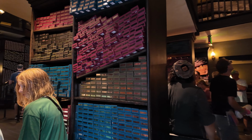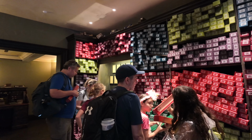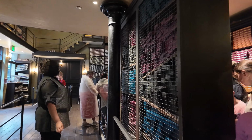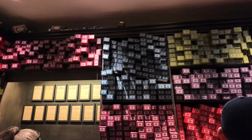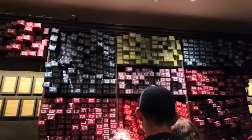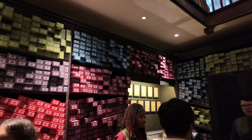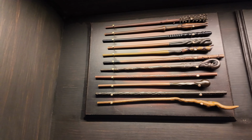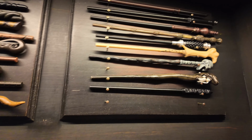Inside of Ollivander's, there's actually an experience you can do that is a show, and one lucky witch or wizard is chosen during each one of the presentations to go through the wand ceremony and find the wand that is best fit for them. The show is a great experience to check out, but you also can come into Ollivander's anytime and just shop around, check out all the wands, and see which one you might want to purchase. They have some really unique wands. They also have some that are based off of your favorite characters.